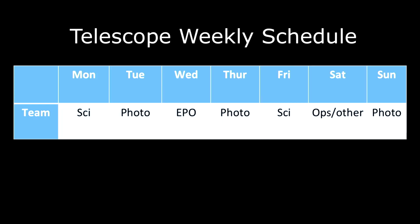So far we're trying this out and assigning different teams different nights during the week so people can plan what they're going to do. Of course, this isn't carved in stone, because if there's some interesting astronomical event, like the lunar eclipse that happened back in January, it was cloudy, but you can plan around it, or some big asteroid is coming close to the Earth and passing close, we can alter and juggle around some of the nights.